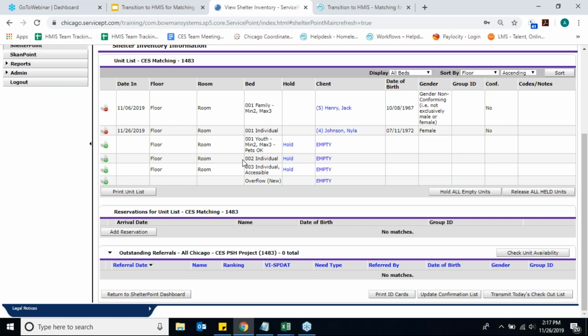But let's just say you're ready to request a match. So you find out Nala Johnson is going to be exiting your project on 12/15, December 15th. And so even though we're not exiting her from your project, we're going to exit from the unit because we want to get that matching process started. So this unit exit doesn't correspond to your project exit necessarily. So it's the same process. You just come over here to this little red button now and check out the person.